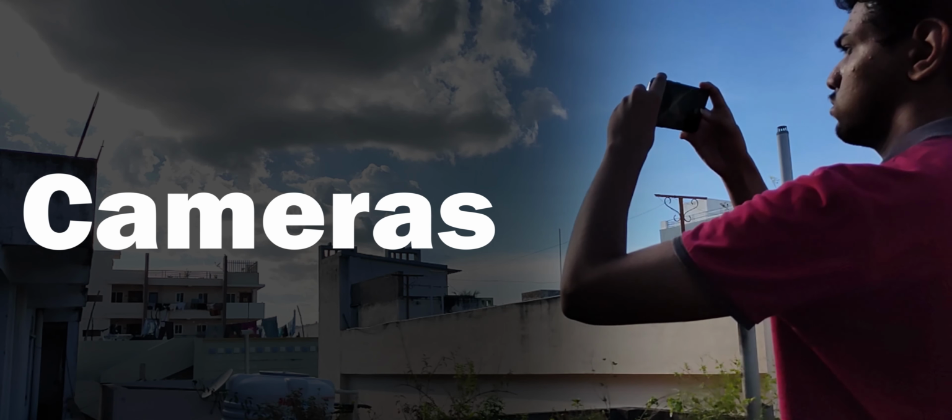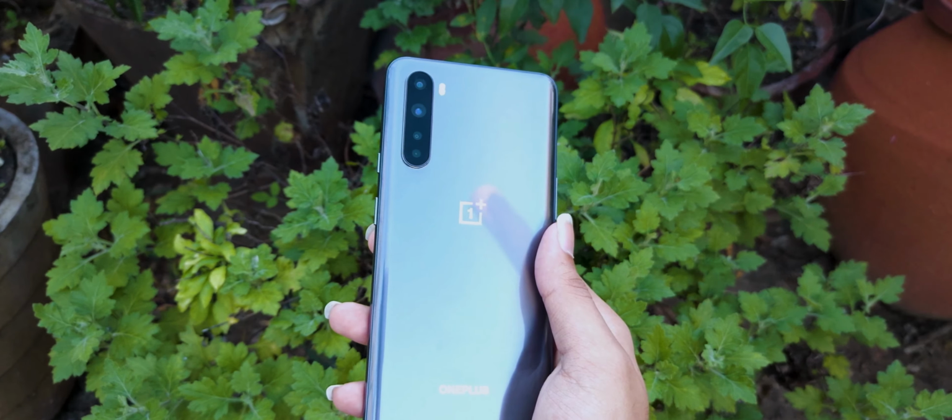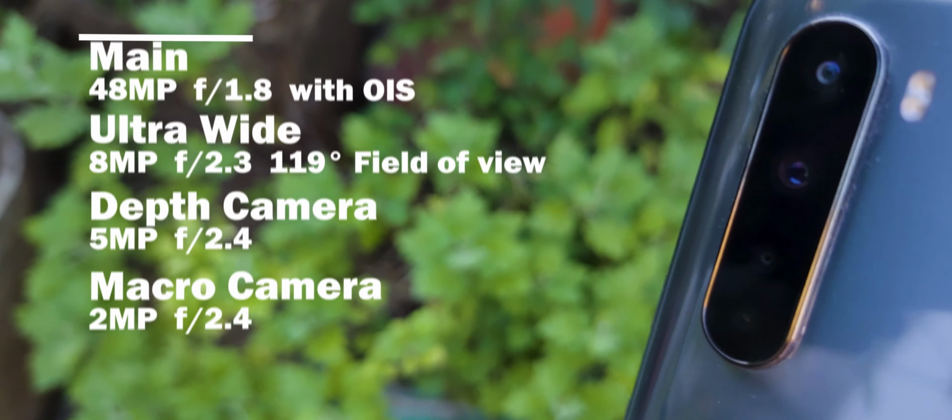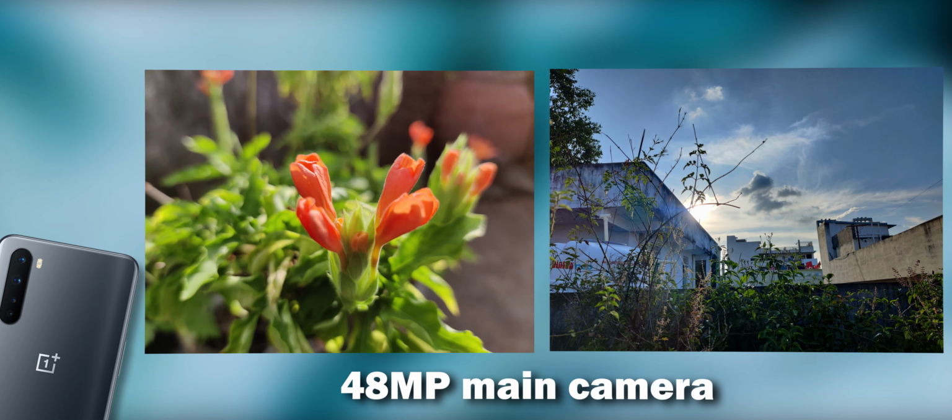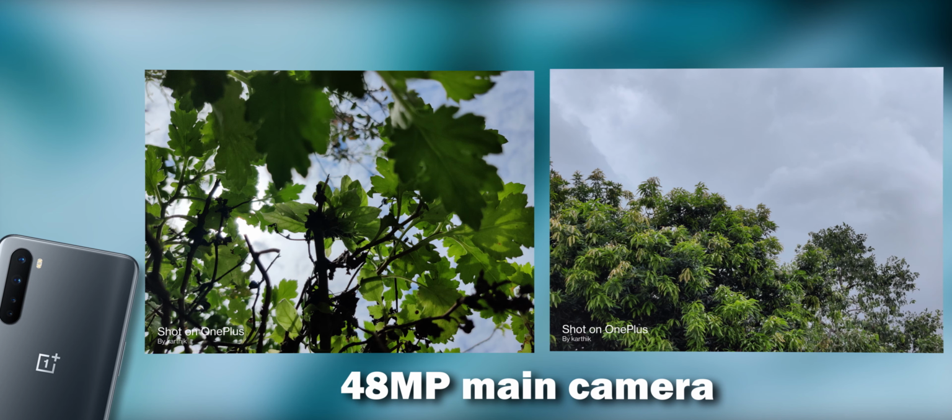Now, the cameras are the only area that let me down a little bit. It's a mixed bag really. The main 48 megapixel camera is really good. The colors and the details the photos have really satisfied me. Not only can it take good pictures during the day, but also in low light conditions.